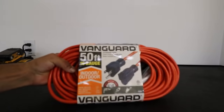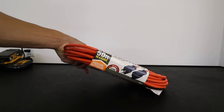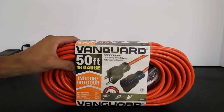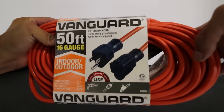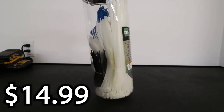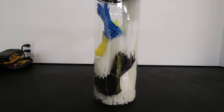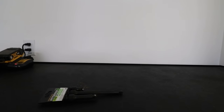Now, coming down to some less important tools, but still crucial to have. Ended up picking up an extension cord to have when I end up running the air compressor, running extra lights outside, or really anything. Nice to have a decent length extension cord. Another miscellaneous item I picked up, a box of zip ties, all sizes. I go through zip ties quite a lot with the 240, so I figured I'd just pick up an assortment of different sizes.